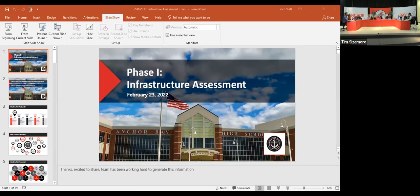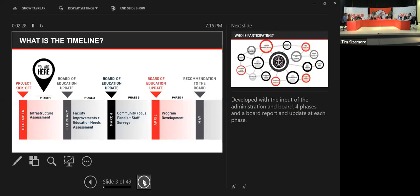So on the next slide. So this is the timeline that we've put together. We've got 4 phases, starting with tonight, the infrastructure assessment. And after each one of these phases, we're going to come back to the board with an update.